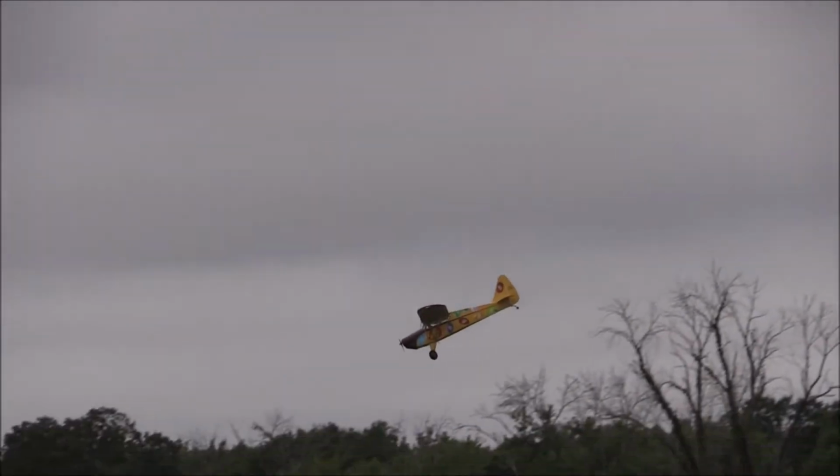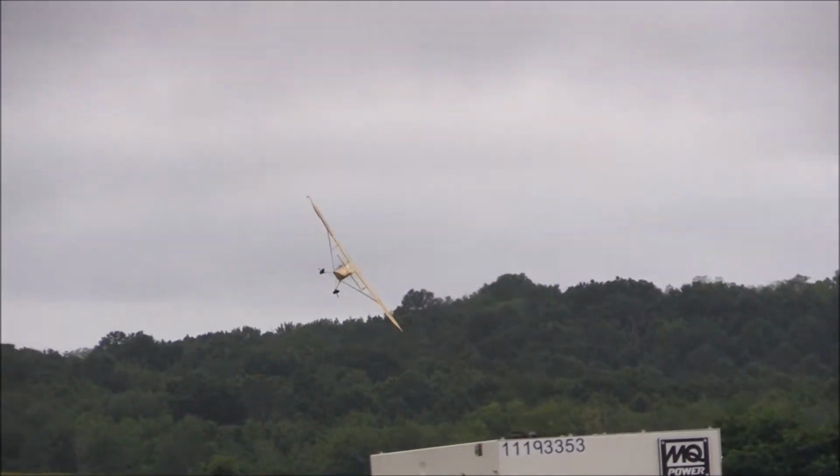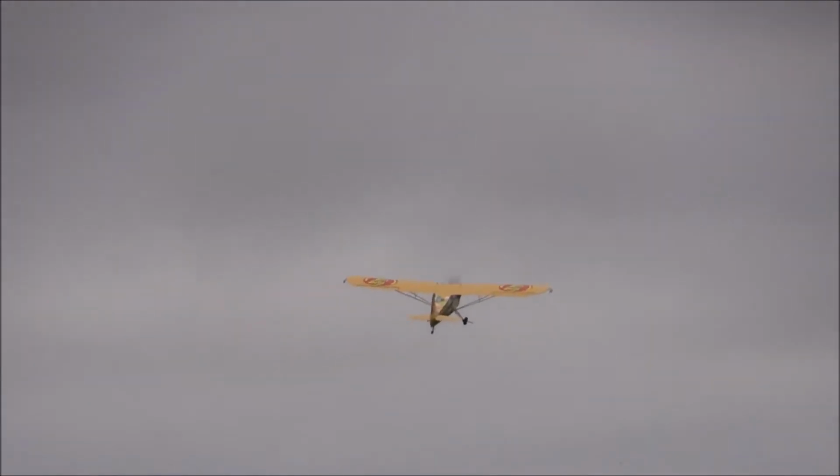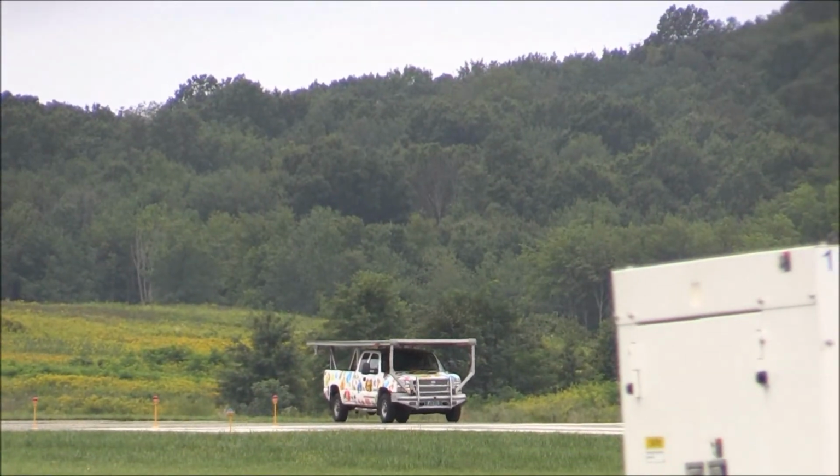Down here taking pictures, one of my favorite persons, Ricardo von Putcher. Ricardo, thank you. Aviation Photo Journal, one of the finest aviation photographers in the world. I know that you've seen a lot of his photographs in a lot of magazines.